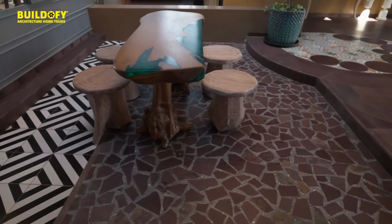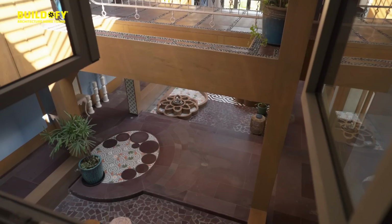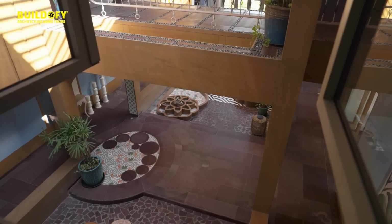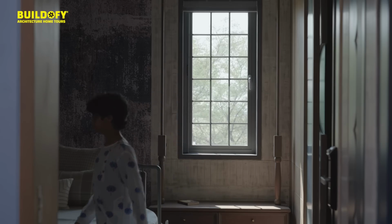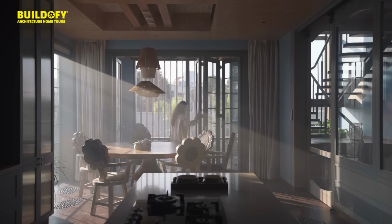And why did we use this material? Because we wanted a natural type of tone. The Vadodara International Airport is next to the site. In this case, we have used a triple glazing aluminum system that cuts the sound by around 90 to 95%.